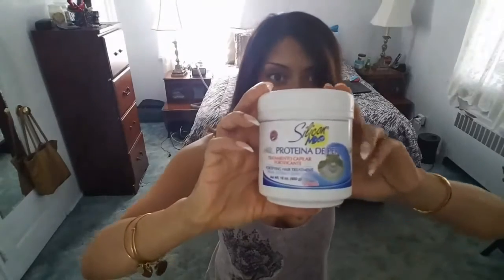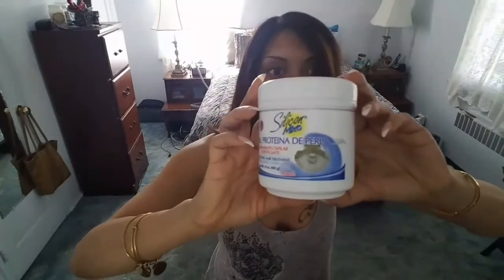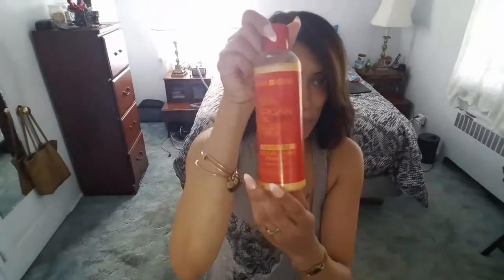Silicone mix. The absolute best thing in the world. This will maintain your wigs and keep them going for literally a month and a half to 2 months longer than they normally would last. So you just always wash your hair and use this conditioner behind it, and you'll have great results. That's it. Silicone mix.